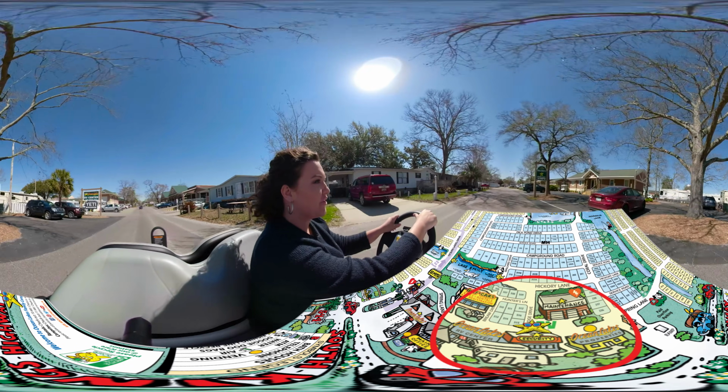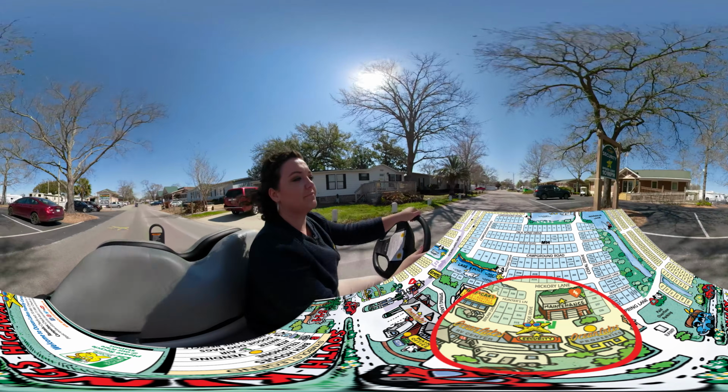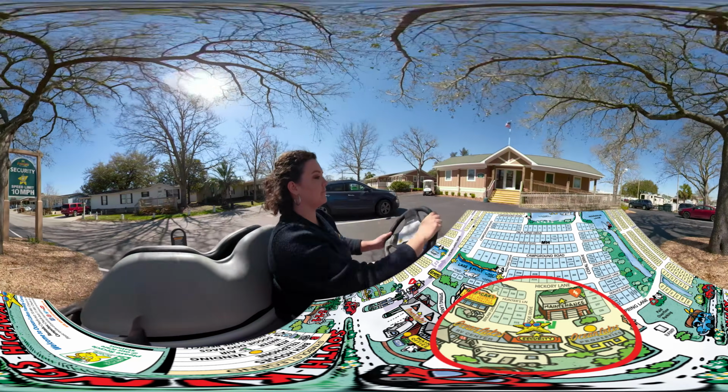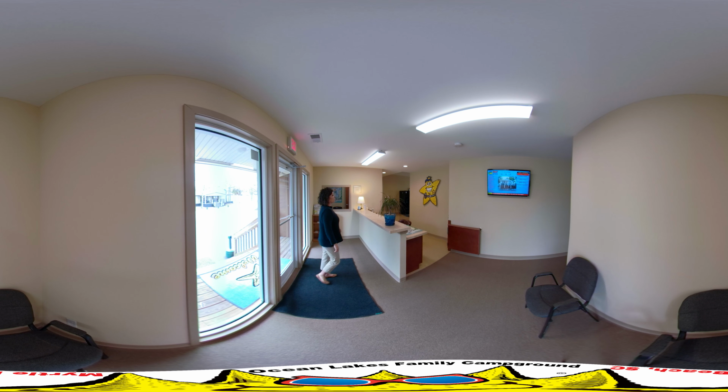Let's go look inside our security office. This is Ocean Lake Security. Most of the time our guests wouldn't come here because we come to you. Our security team is patrolling 24/7. As one of our founders, Mr. Jackson, used to say, they called us Courtesy Patrol because they're always there for you.